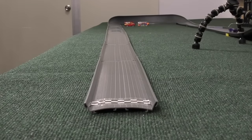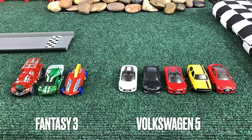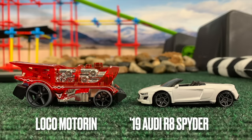And that will clock another number for the fantasy cars. Fantasy with 3, Volkswagen with 5. Fantasy at the deficit right now. But things can change here in the next round, especially with the speed of the Solar. I might see him in the finals.